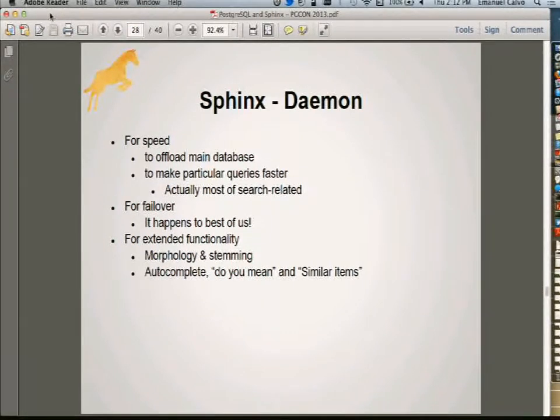Yeah, you can debug the... You mean for debug purposes? No. Sphinx won't show you by default the line itself, all the data. You mean like only the matching search?